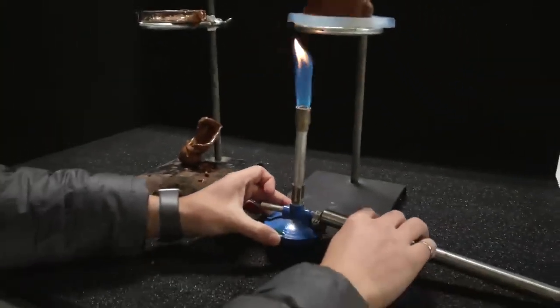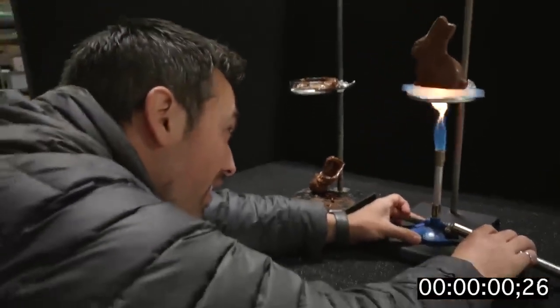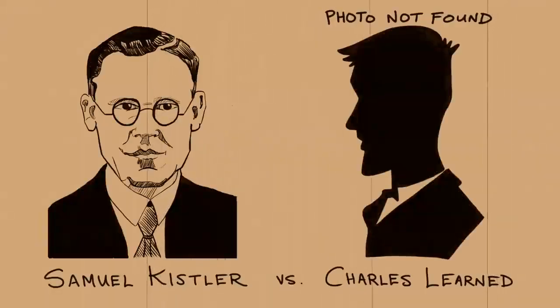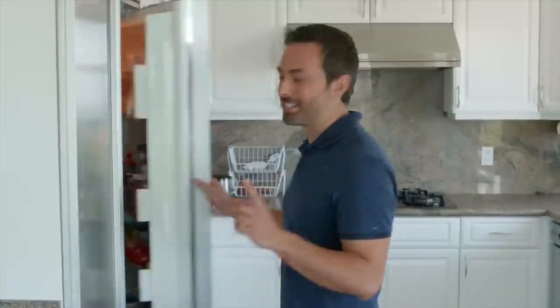So now let's try the aerogel. Okay. Alright. So how was aerogel invented? Back in 1931, a guy named Professor Samuel Kistler had a bet with his colleague, Charles Learned. Now the bet revolved around jellies, like peanut butter and jelly jellies.